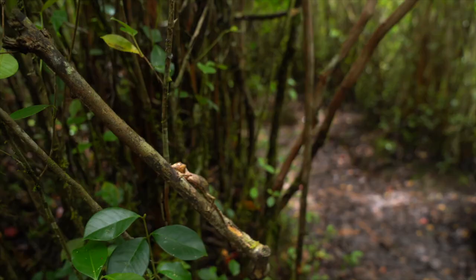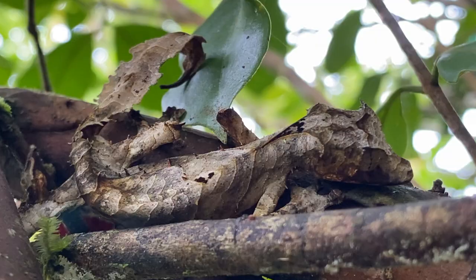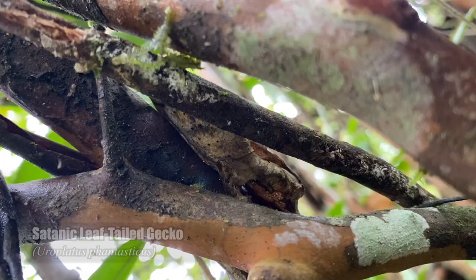Goodness. Okay, everybody, finally. I mean, I shouldn't say finally because we have only been here a few days and we have seen so much. But after all the night hikes, we have come across the species that I was the most excited to see in Madagascar. You already know I used to keep and breed Uroplatus and specifically the phantasticus, Satanic leaf-tailed gecko, my favorite species in the genus.